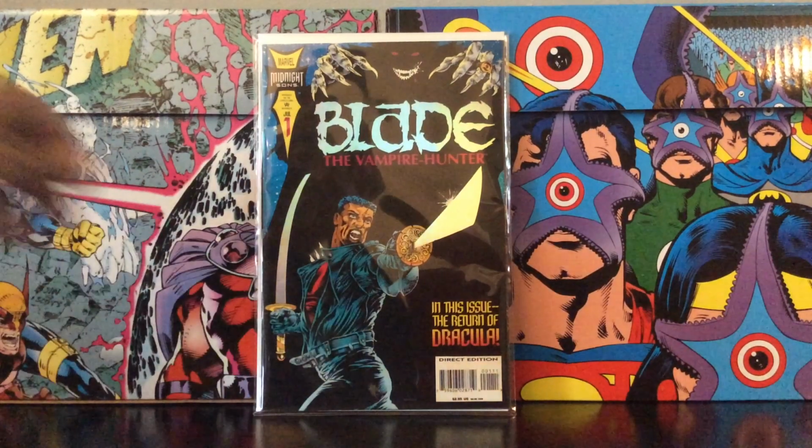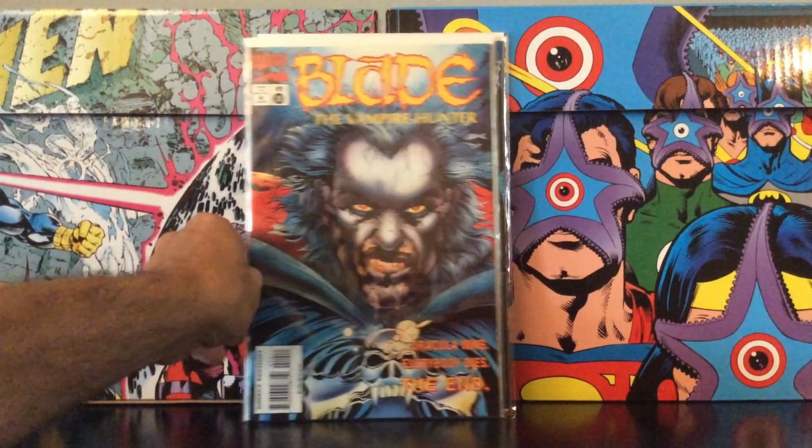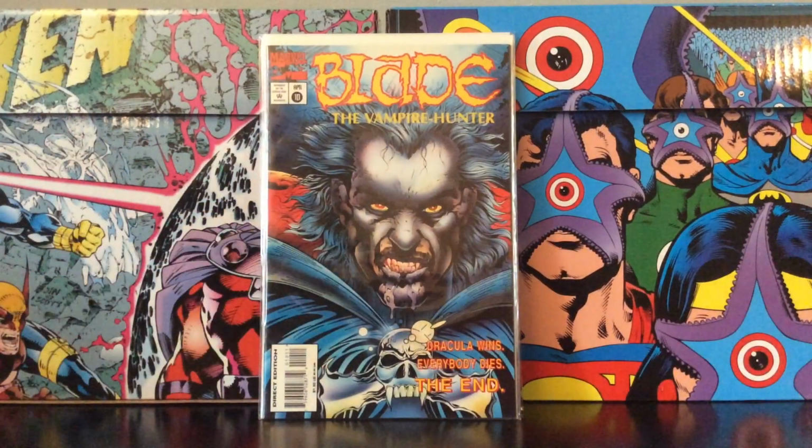Here's a book that was a $1 book until San Diego Comic-Con last summer. Here's Blade the Vampire Hunter, number 1, which is still, I want to say, around a $20, $25 book now. And we have Blade Vampire Hunter, number 10, which is the last issue, a low print run of an unpopular series. We all know the score.